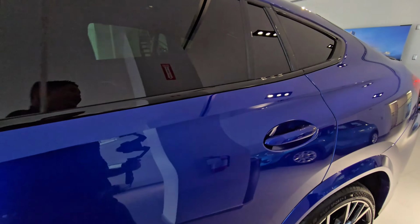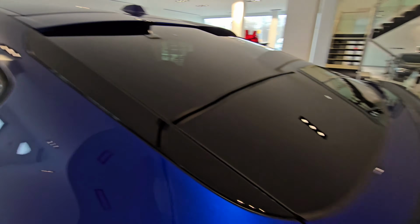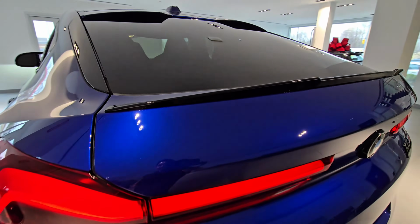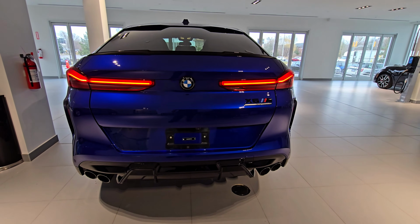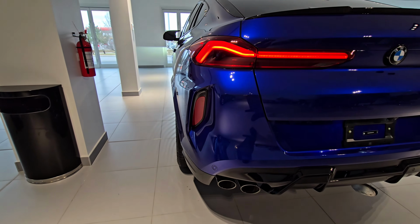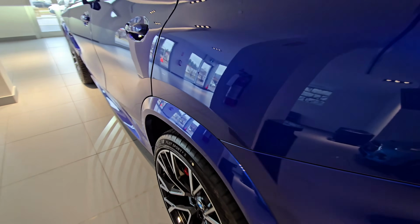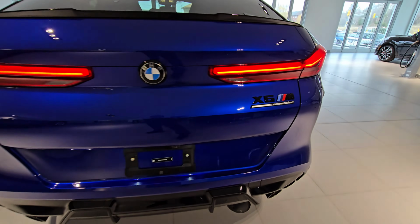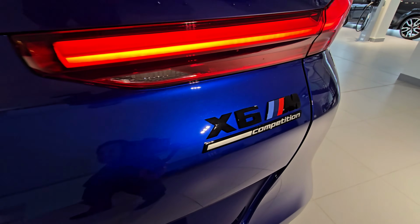And when we get to the back here, you'll see that we have a little deck lid spoiler up top, and then we've got this black spoiler on the actual tailgate. And we have those inverted L-shaped taillights back here, which look great. We have the huge reflectors on the widest sections. And just look at these over fenders here too. That looks sweet. We have this black X6M badging here, competition.